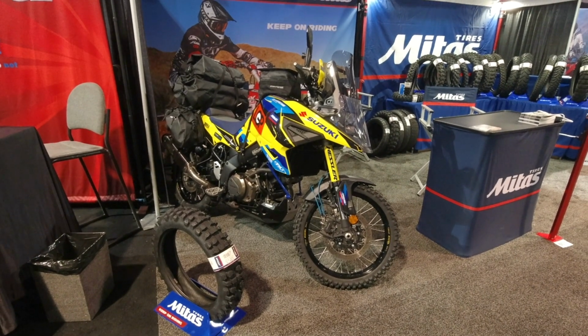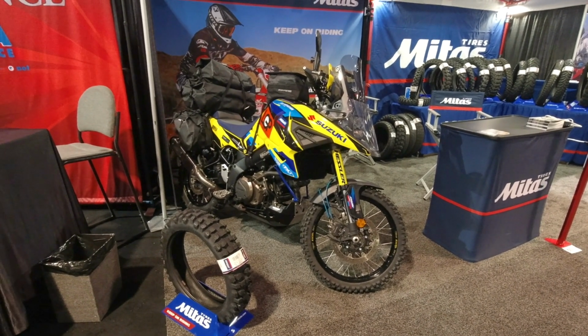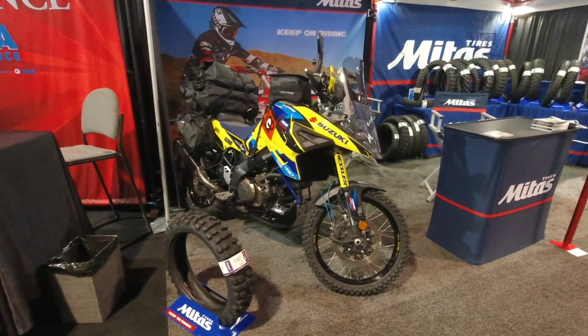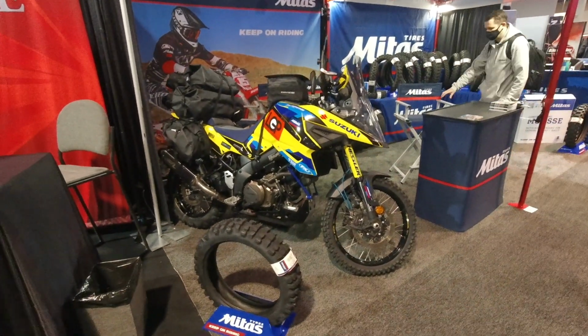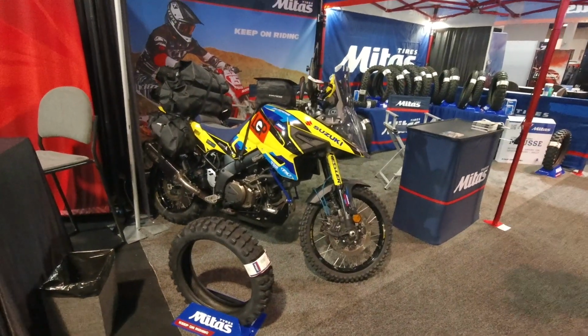Yeah, the first time I saw it after the conversion, I honestly can tell you I didn't know it was a V-Strom. I love it. And what I love about the V-Stroms too is they're relatively affordable as well. How much are V-Stroms nowadays if you just got a bare bones one?